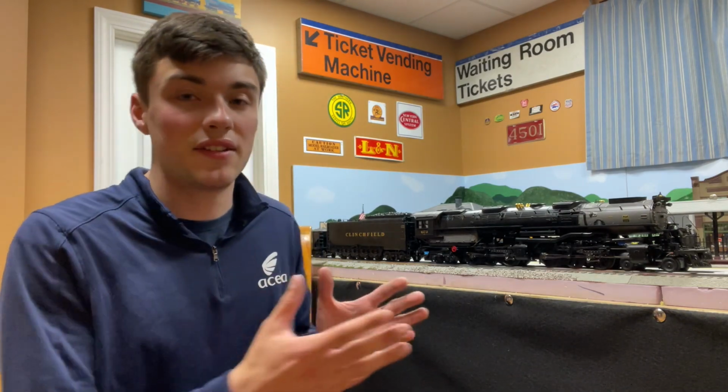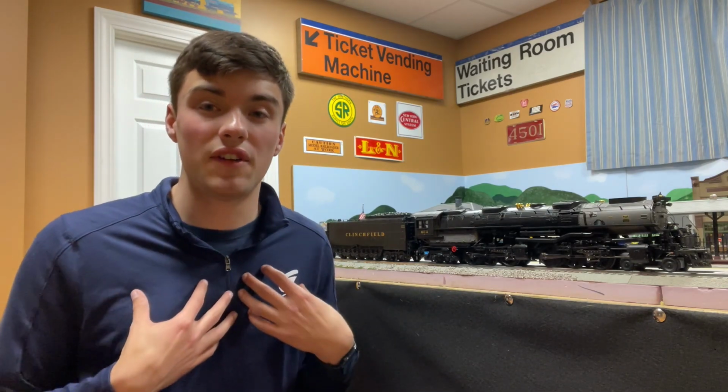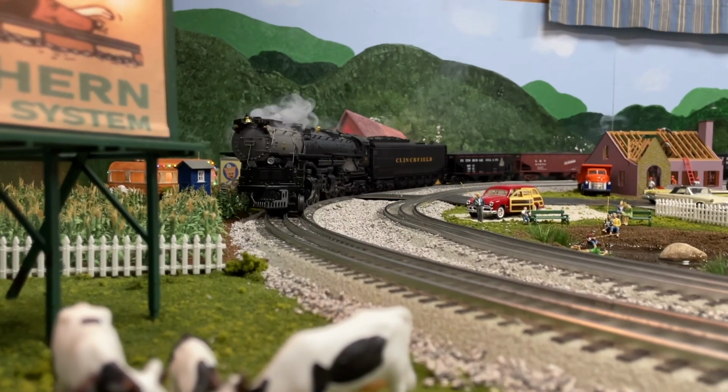And so when I got this opportunity to trade for this Clinchfield Challenger from my friend Evan, you might know him as Diaz Rail Fanning on Instagram, link to his Instagram page down below, I jumped at the opportunity because I love the Clinchfield Railroad, a nice coal-hauling railroad through the Appalachian Mountains that's very underappreciated in O-scale.